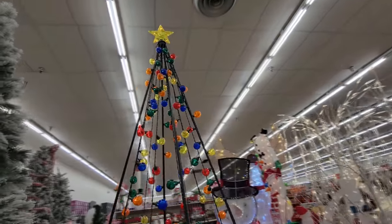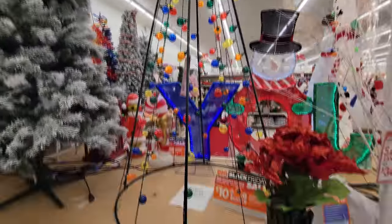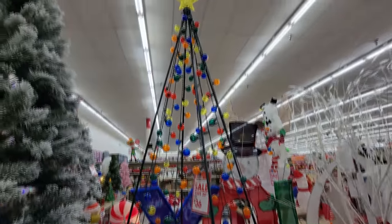Okay, here's a tree that's not a tree. This is one of these that would actually look good outside after dark when it lights up, because you wouldn't be able to tell that there's no branches. All you see are the lights, and it just gives the form of a tree.